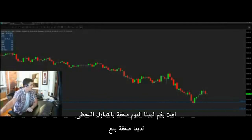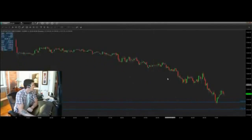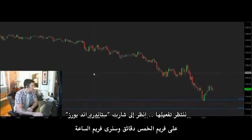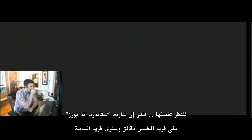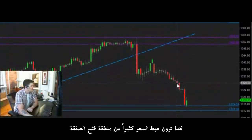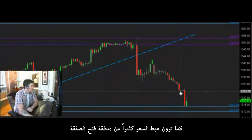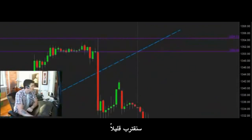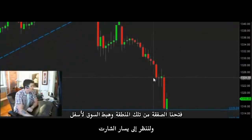Alright traders, intraday, we have had the sell-off that we expected to see, the gap and run that occurred. I'm looking at the S&P E-mini futures contract on the 5-minute. I'm going to roll out to the hourly. As you can see here, we gapped significantly lower. Right about here was where we opened.